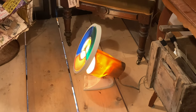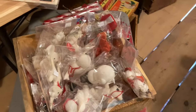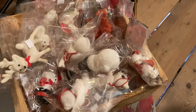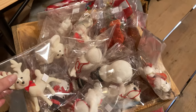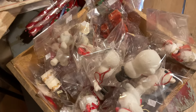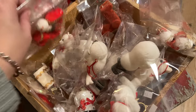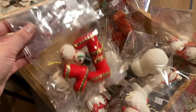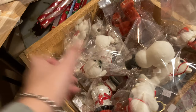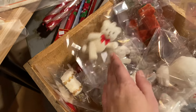They didn't have any aluminum trees. I was hoping they would have an aluminum tree, but I came in here not planning to buy anything. I just thought it would be cool to walk through and look at everything and film a walkthrough because I thought maybe some of you guys would like to see this vintage stuff, but that all changed when I spotted this basket. They had an entire basket filled with nothing but flocked ornaments, which are my favorite type of ornament, and I instantly knew in that moment that I was going to end up getting something at least.